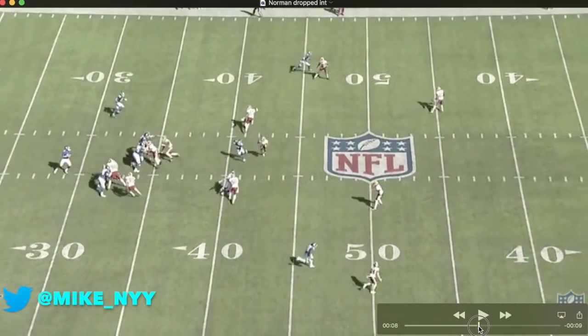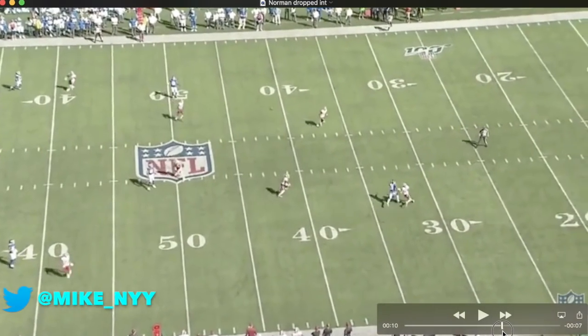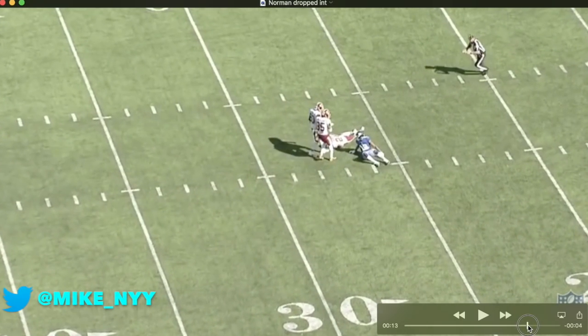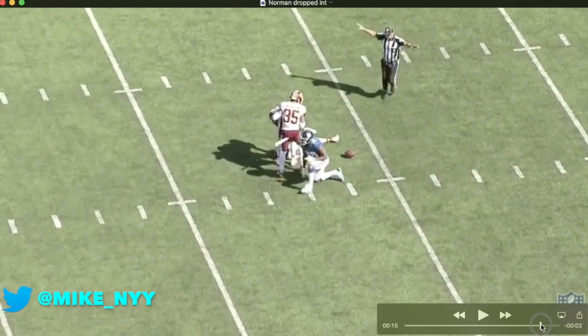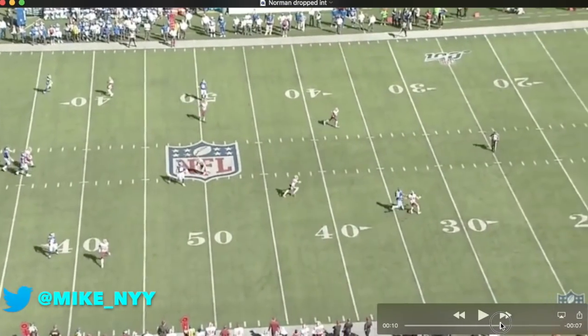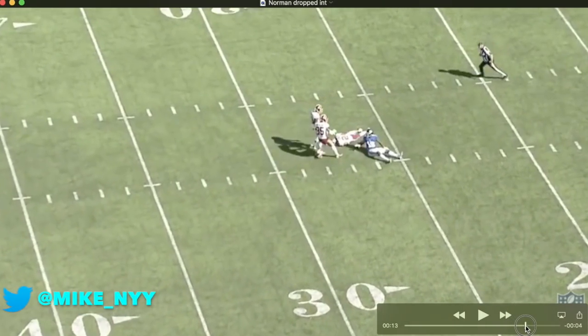He's a very smart guy. He'll fix this stuff. I'm not too worried about it. But once again, that was just one of those things in college that I watched of him where I was like, I don't know about this guy. But still, Jones' intermediate route accuracy and his short accuracy is amazing. It's just stuff like this on the deep ball that sometimes concerns me. But I think he'll get better at it as his career goes on. But luckily for us, Josh Norman did drop that ball.